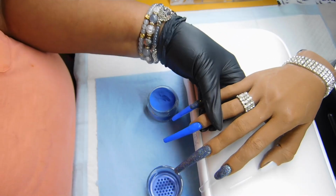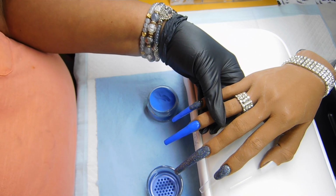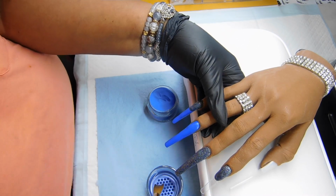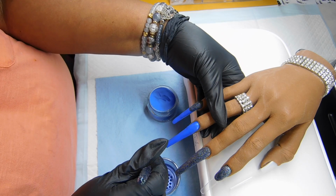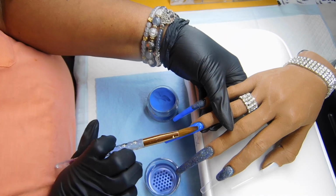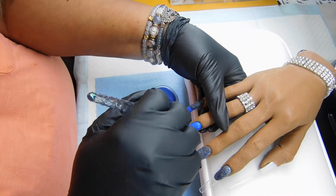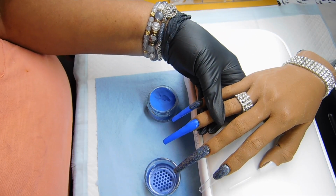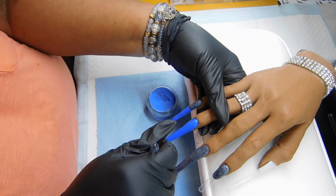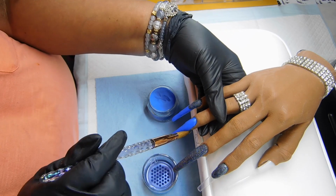But let's see here. Now, I am going to create the Virgo sign, which I think is the woman in the constellation. You can see her in there. So I am going to create her on this nail. I hope you guys can notice it when it's done. While I was doing it, it didn't make sense, but when it got finished, I could see it makes lots of sense to me. So yeah.